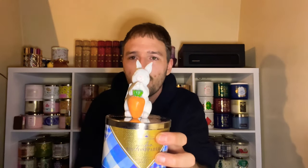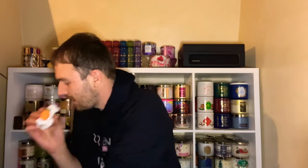So this one, it's not an Easter candle, but I love how it just sits on top of the candle lid. This one's not as strong as my other one, but definitely it's sitting there. So yes, we have another Easter magnet candle topper.